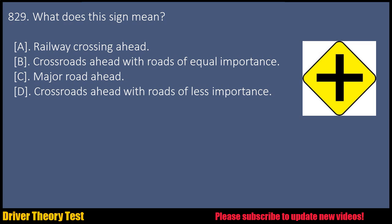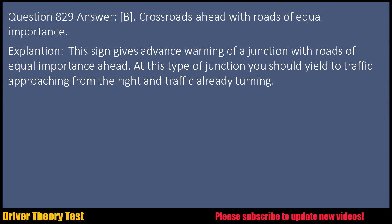Question 829. What does this sign mean? A. Railway crossing ahead. B. Crossroads ahead with roads of equal importance. C. Major road ahead. D. Crossroads ahead with roads of less importance. Question 829. Answer, B. Crossroads ahead with roads of equal importance.